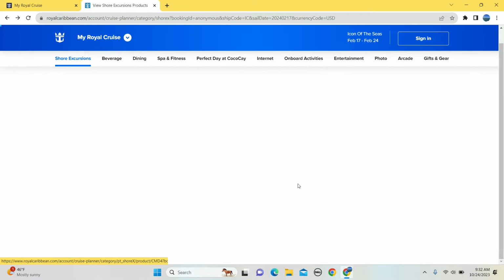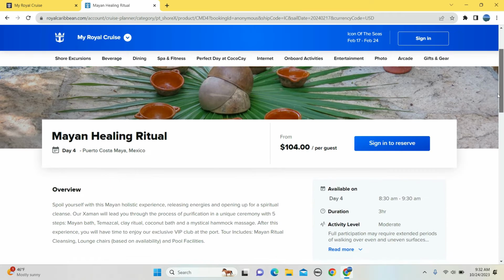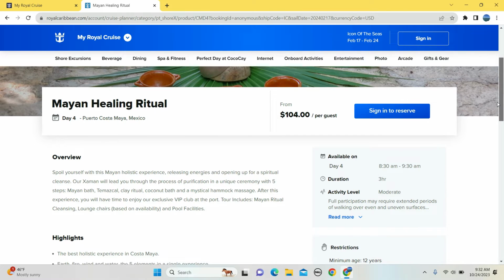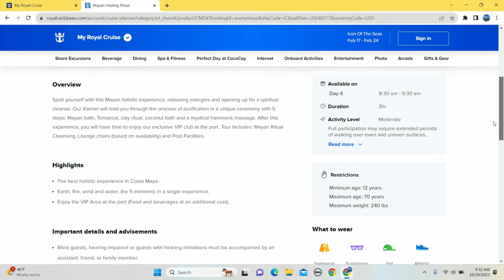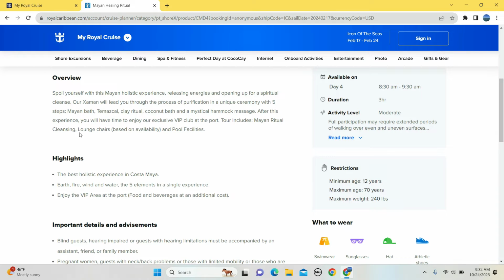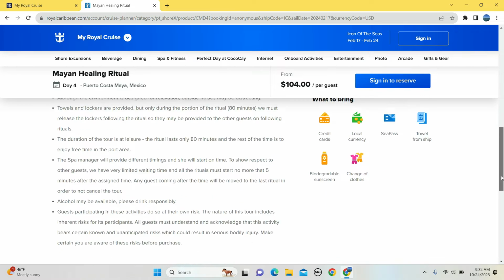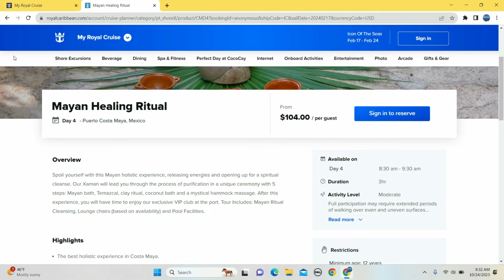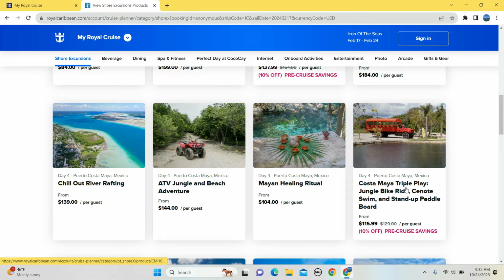How about a healing ritual? Maybe you're not feeling super good. Maybe you're into the natural healing. One leaves at 8:30, one leaves at 9:30. It's 3 hours. Minimum age 12, maximum weight's 240, maximum age 70, and you can get some healing done. So if that's what you're into, I mean, there's 3 hours of healing. So you're going to go back on the boat, whatever ailments you had, you'll feel better.